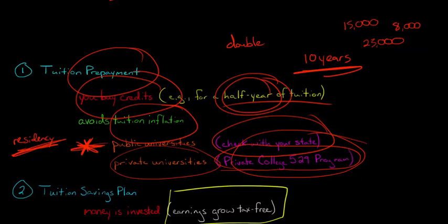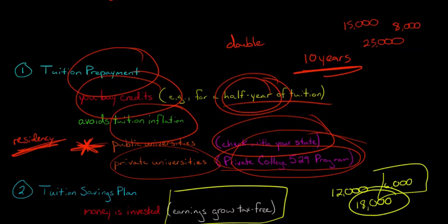So let's say that you invest $12,000 or you contribute $12,000 to a program, and then when your child eventually uses the money, there's $18,000 in the account by that time. So the account has gained $6,000. It's earned $6,000, and then your student uses all $18,000 for qualified education expenses. So that $6,000 of earnings is not going to be taxed, provided that the student uses the money for qualified education expenses.